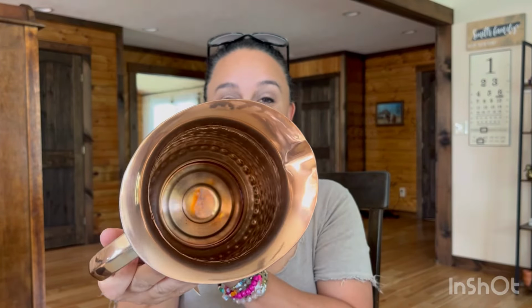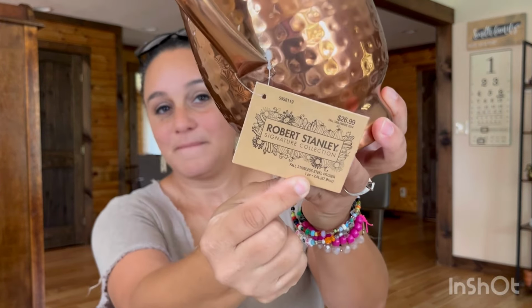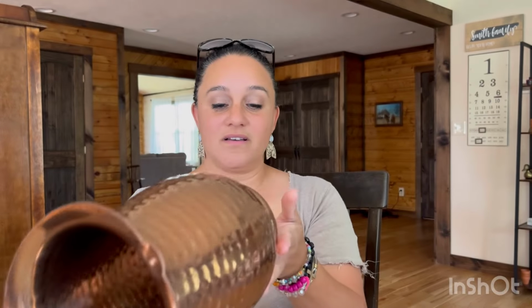Okay, so first we'll start with the non-stemmy stuff. I'm just going to randomly pull this stuff out of these bags. So first thing is the Robert Stanley Signature Collection Fall Stainless Steel Pitcher. And it is beautiful. It's that hammered look. And of course, right now the fall stuff is 40% off. So I got that.